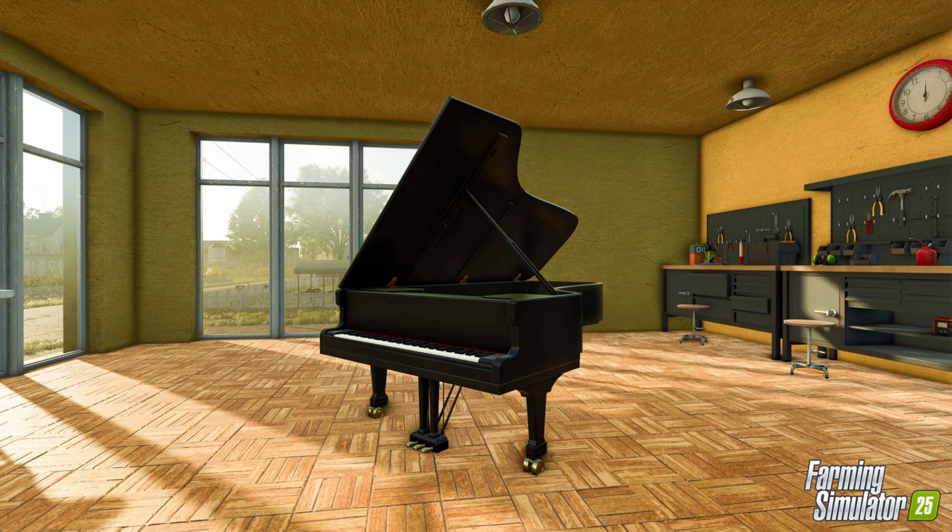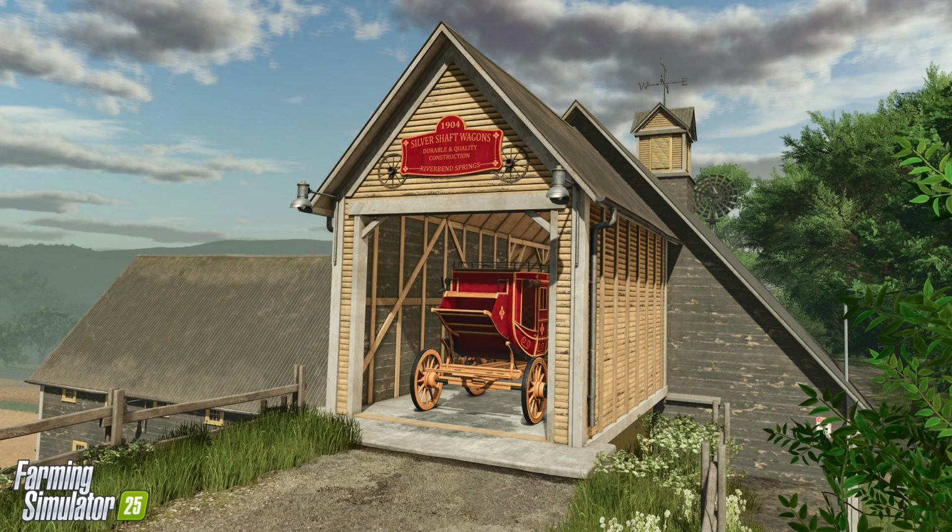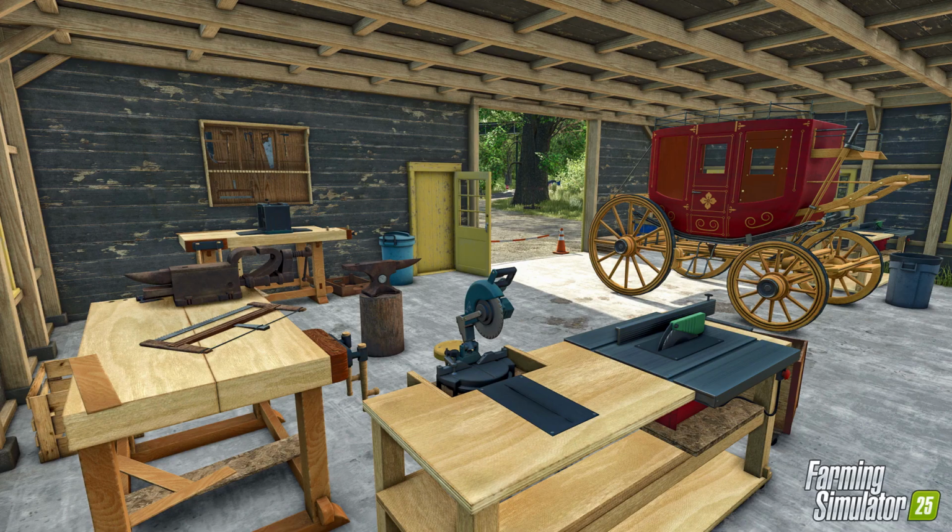So first up, the historic wagon builder. Established in Riverbend Springs in 1904, Silver Shaft Wagons still produces some very fancy horse-drawn carriages, requiring wooden boards as well as fabrics and rope to build one wagon. The final product is a love letter to craftsmanship and profitable to you. So obviously, you chuck all your stuff in and you get this wagon out the end, making a bit of cash. Now, there's no mention of whether you can actually use them.